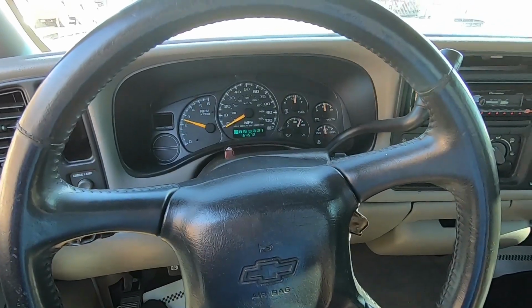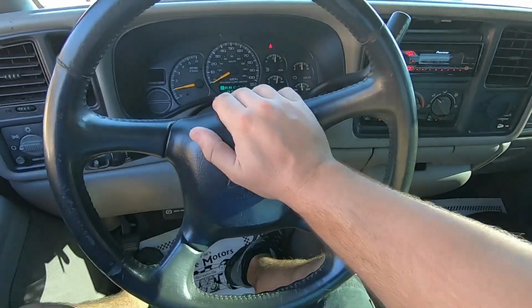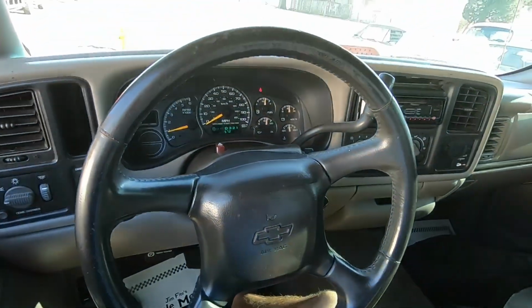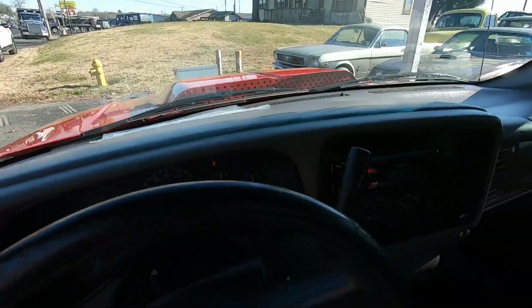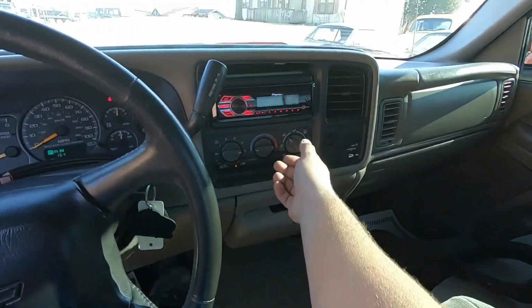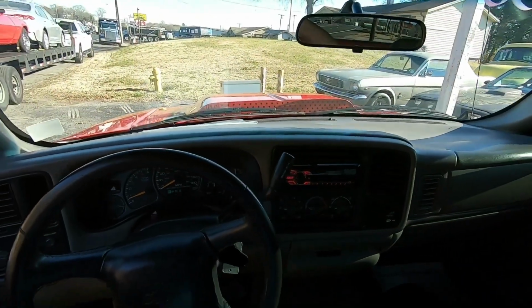Stock exhaust, nice and quiet. So we're good there. Horn works. Wipers, all that good stuff works. It does have a cowl hood on it. All right, that's pretty cold. It's already cold today. Let's cut that off. We're gonna take off down the road and see how she drives.